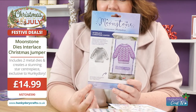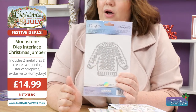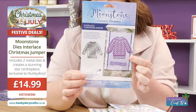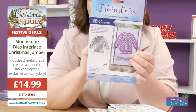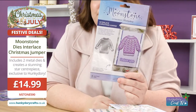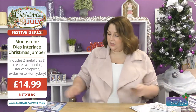$14.99. So again, you're getting two dies here. You're getting your outer jumper die, and then it's almost like a mechanism die in the middle, isn't it? That's gonna do all the hard work for you. That's gonna cut out all these little triangles so you can fold them back to make this beautiful jumper pattern on the front. So it's two in one, because you can use that jumper just on its own, but mix and match it with the inner die to make all these fabulous Christmas jumper style cards even. $14.99. Oh, love it, love it, love it. So many uses for that one. You had such fun demoing that one as well, didn't you? I did, I've absolutely loved that die.